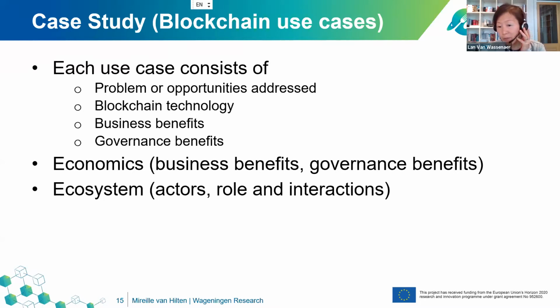The second is what components are used in a blockchain technology stack. So we look at the types of blockchains and consensus mechanism and other aspects. And also very important for the use case is what are the business benefits considered or aimed for, and also what are the governance benefits. So these are all directly related to the economics of information. So you see how each use case makes use of blockchain to create or to improve economic or socioeconomic activities.